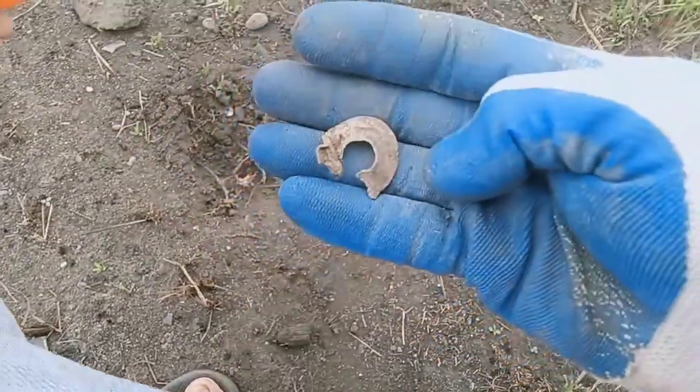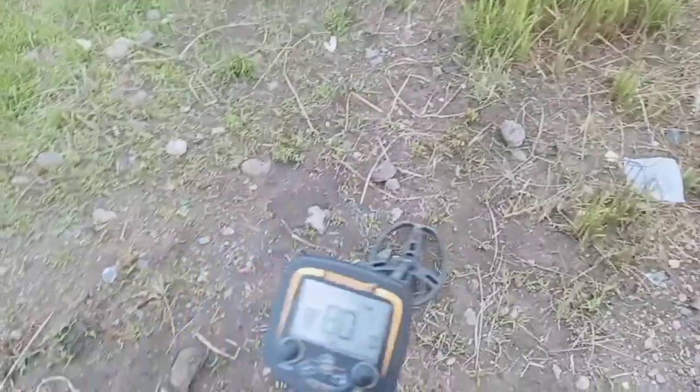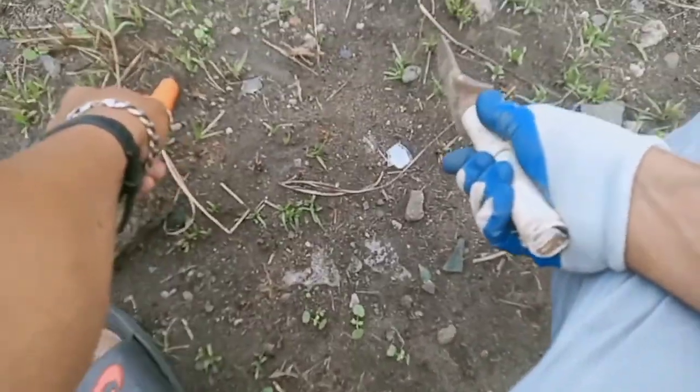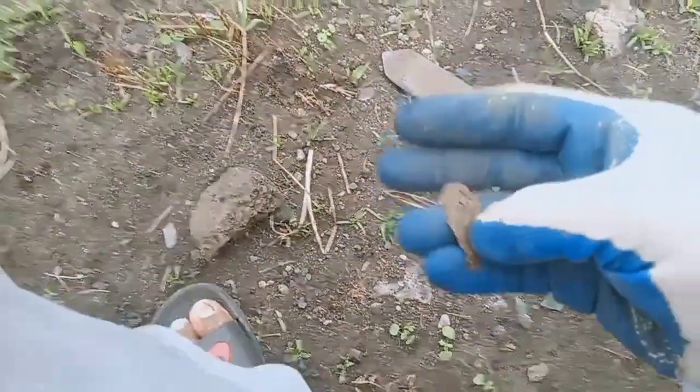I found an LED. Nice LED. Okay. Two signals here and over here. Okay, there. Okay, aluminum. Okay, aluminum. Right here.